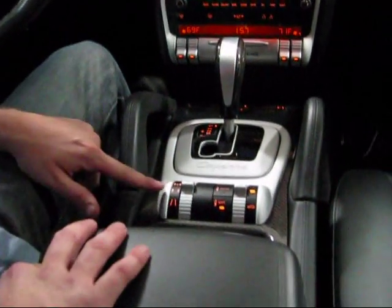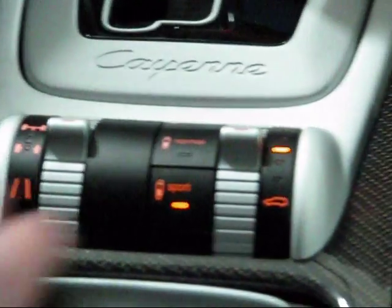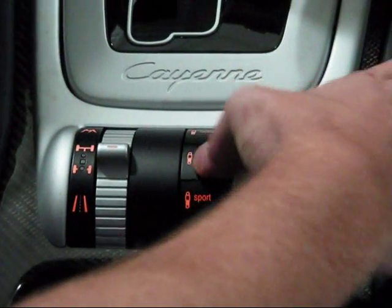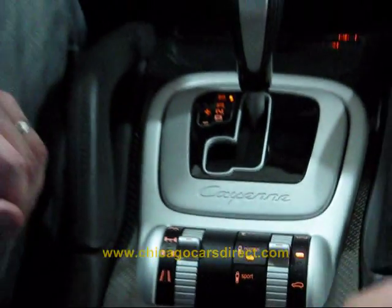Taking a look down here, you have a transfer case switch. This will take you from the high to low range. The only time you're really going to use low range is if you are doing some distinct off-roading. And then you have 3 settings for the adjustable suspension, all of which are very, very distinct. Comfort, normal, and sport. Comfort will give you a very cushy ride. Sport will give you a very firm ride. Normal is a wonderful blend of both.